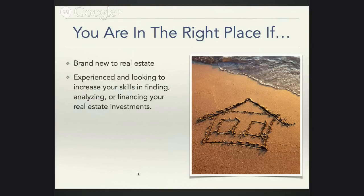Any real estate book I get, I read. Any real estate blog post I try to read. Because everything I read, everything I learn, every investor I talk to, I learn a little bit more. And so even if you're super seasoned, I hope you can learn something from this webinar. And I'm not going to do a lot of high-end stuff. So if you're flipping 500 houses a year and buying 100-unit apartment complexes, I'm not sure I'm going to teach you something new, but you never know.